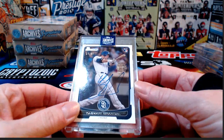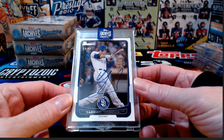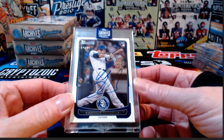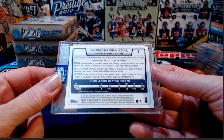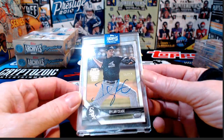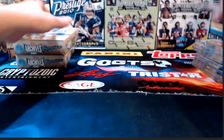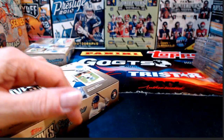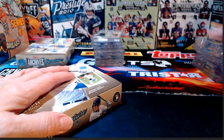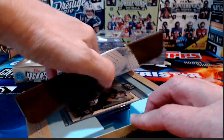Where are all of our one of ones tonight? Numbered to 99, it's the Padres with the Yasmani Grandal rookie. Nice little hit for San Diego. For the White Sox, it is numbered to 99, Dylan Cease. We have not seen any. That's so weird. We usually have 2, 3, 4 one of ones. How did we get like none tonight?